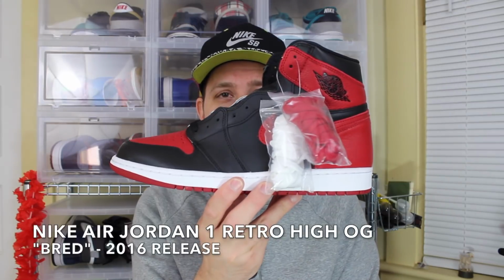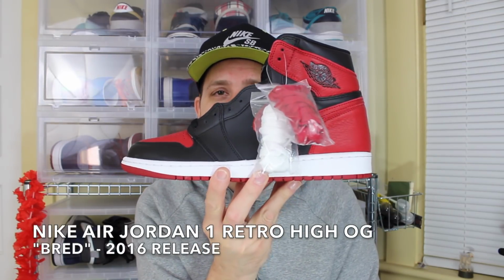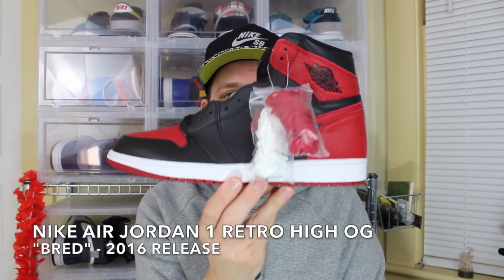The second shoe I actually also bought from Drone, a 2016 Air Jordan 1 Retro High OG BRED. This is just a classic shoe that you kind of have to have in your collection. So I made it happen thanks to Drone.